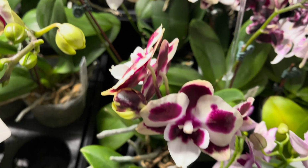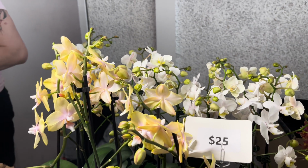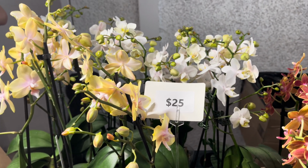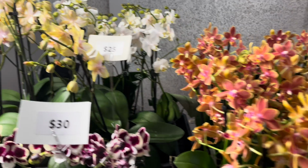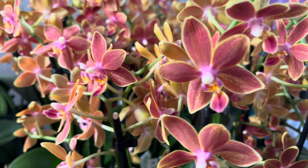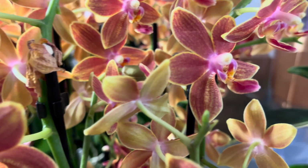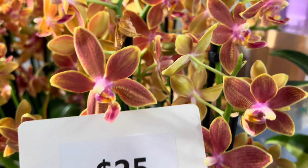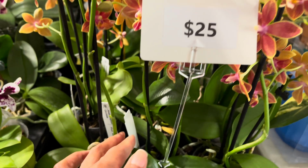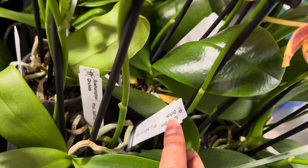And these back here, that's spray. Just lovely. Don't buy them at grocery stores. They're good. You're welcome. Plant friends, they're pretty, but they're also super fragrant. You're looking at $25, and these are also named Saffron Stars.